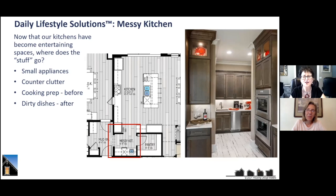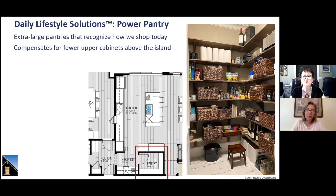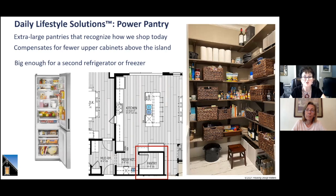The other thing I like, in addition to the messy kitchen, and this happens to be right off of the messy kitchen, is what we call the power pantry. And this really recognizes how we shop today. We shop in bulk, whether it's in the store or having the deliveries. You know, we get not just 2 paper towels, but maybe 12. And it also recognizes that since we have those great big beautiful islands in our kitchen, we don't have as many upper cabinets. So this really helps for that. And I love it if the power pantry can be large enough for, say, a second refrigerator or a freezer.